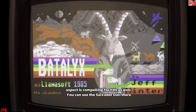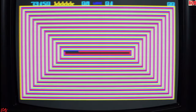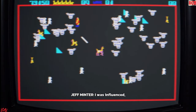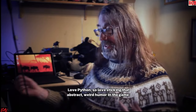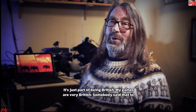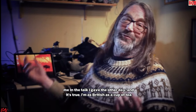While this realist aspect is compelling for him as well, you can see the Salvador Dali there. I was influenced, as I'm sure many of us were, Matthew Smith included, by things like Monty Python. Love Python, so love sticking that kind of abstract weird humour in the game. It's just part of being British. My games are very British. Somebody said that to me in the talk I gave the other day, and it's true. As British as a cup of tea.